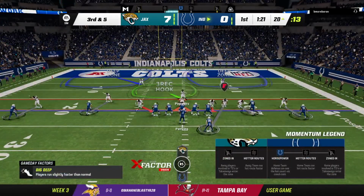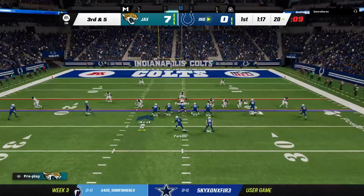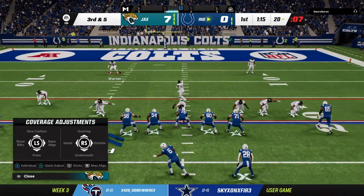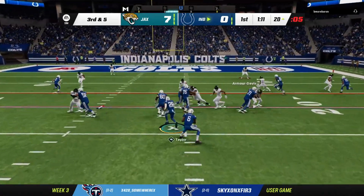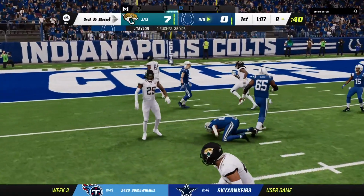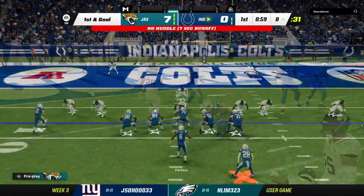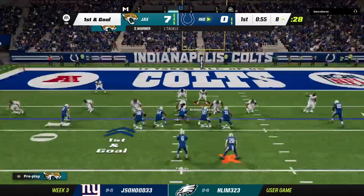Play number 7 now coming up on the drive. 3rd and 5. They run once more with Taylor. And they've got it inside the 10 at the 8. 1st and goal and a chance to get that initial touchdown right back.